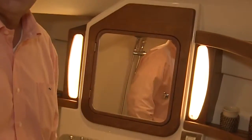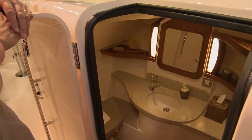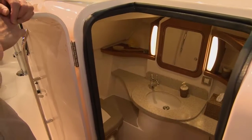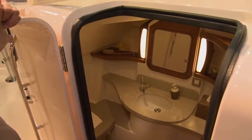So if you want to go in there and really, this boat is good for going out and doing a lot of things. You can do recreational things and be in the water. Maybe you want to go to a restaurant later. It's a great place to go in and clean up and get yourself straightened out before you go in and have a nice dinner on shore.